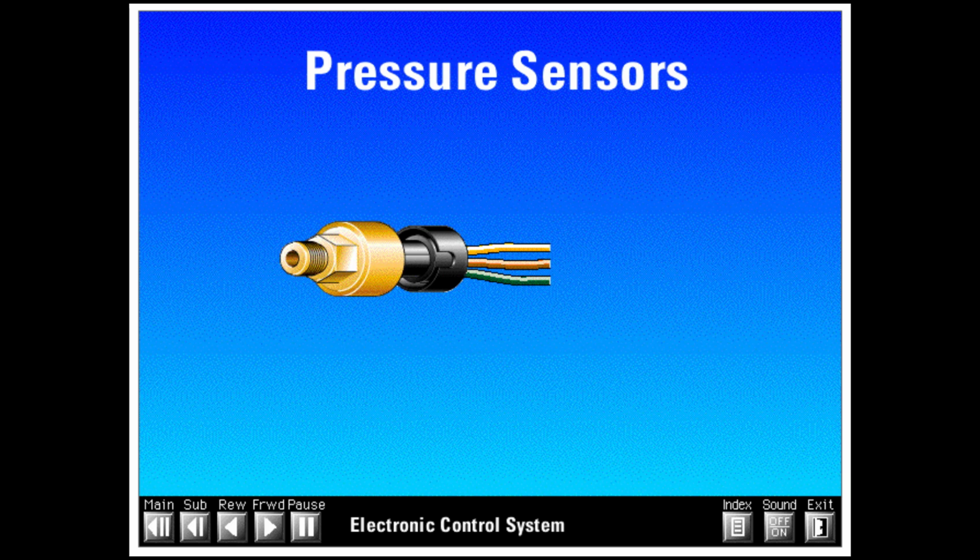Pressure sensors have 3 wires. The first wire supplies voltage from the ECM to the sensor, providing power for sensor operation. This supply voltage is precisely controlled to 5 plus or minus 0.5 volts. The second wire is a ground wire from the ECM to the sensor that provides a 0 volts reference. The third wire is a signal voltage from the sensor to the ECM.